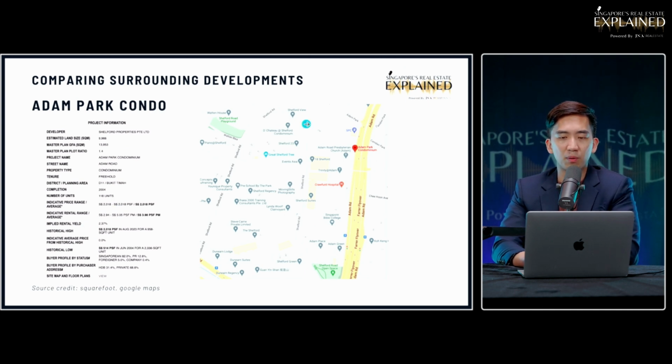And the reason is very simple, because Adam Park, if you take a look at the comparative, is actually right next to Adam Road, next to the Fair flyover. So it's a little more noisy. You'll get more of the road noise over here. So in terms of the luxury market, one thing to note is, yes, they may want to pay something of low PSF, but in terms of value-wise, they are not so sensitive in terms of pricing.